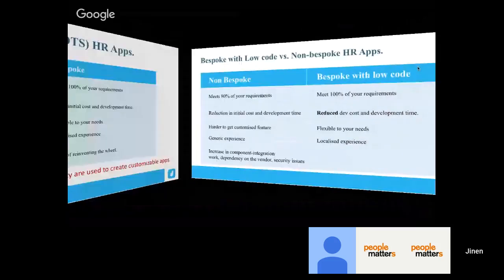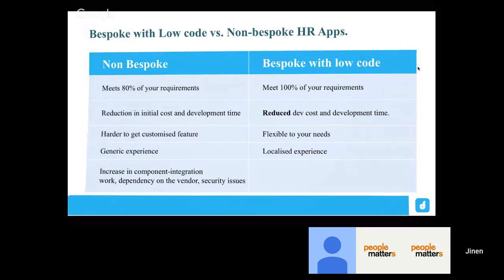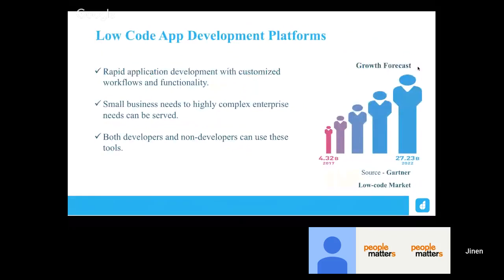This is where we dwelt upon a new approach of adding low code in the bespoke category, reducing the development cost and time while giving you all the flexibility to build your systems to match exactly your needs. This is where we have been seeing low code development platforms really picking up. Gartner predicts that the industry, currently at around $4.3 billion, would grow at an extremely heavy CAGR of more than 28% and be a $27.3 billion industry in the next 2.5 years. That's a big jump, and a lot of customers are taking that leap of faith in this context.